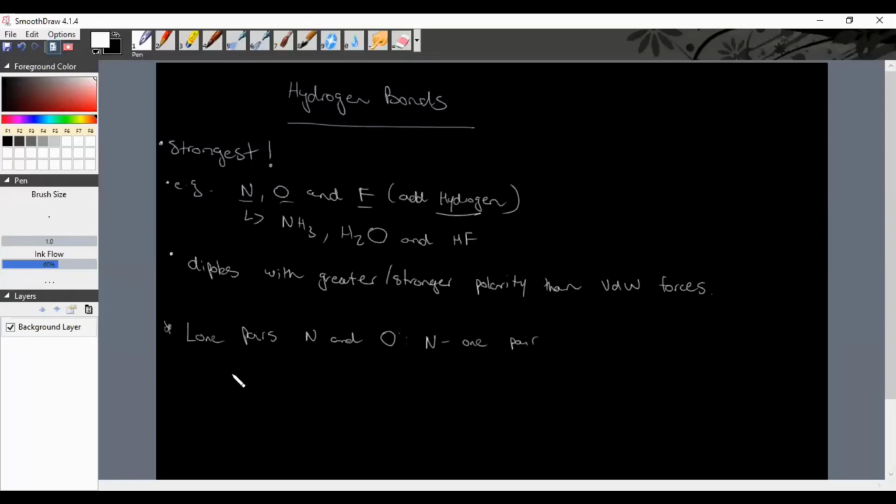And I'll draw it out here for you guys. If we remember Lewis diagrams, which you should remember from grade 10, we draw nitrogen. Nitrogen is in group 5: 1, 2, 3, 4, 5. It has 5 valence electrons in the outer shell, so it has 3 bonding electrons and one lone pair. That is one lone pair.